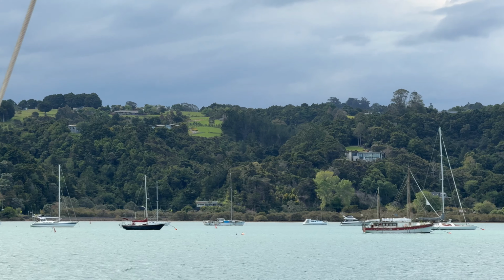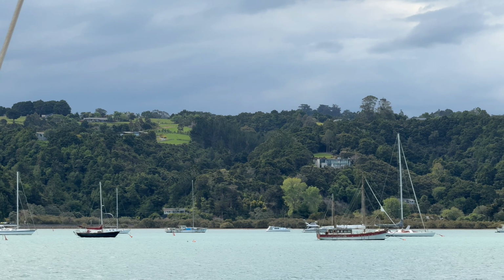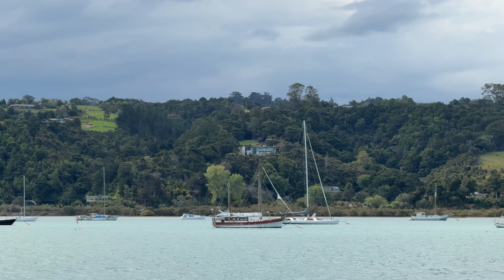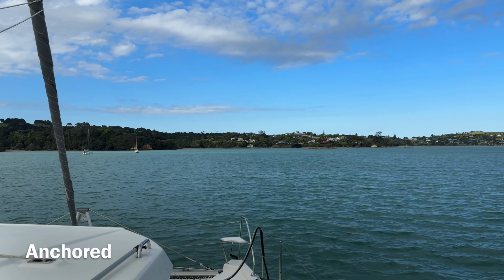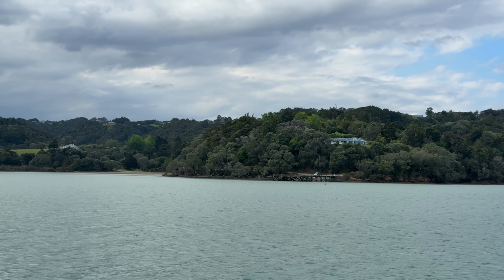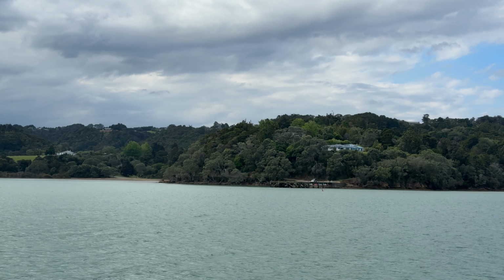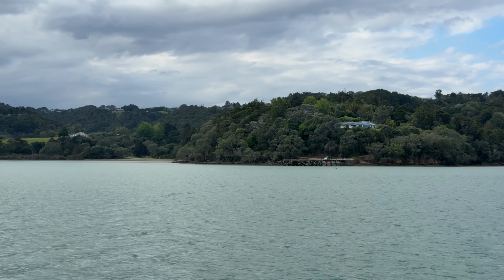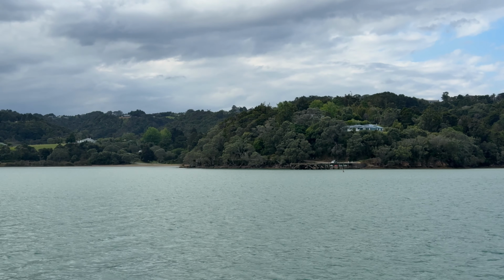Travelling Light's sitting on a trailer just over under the hill over there. Oh, sorry, anchored. It's not particularly deep up here. Good holding though. Over there's the old wharf, which has been condemned, but people are still using it, so I think they've decided to allow it to be used.